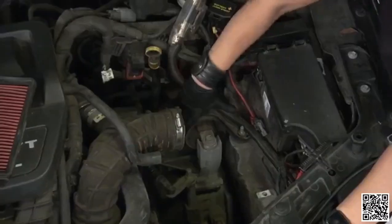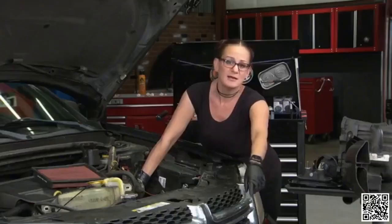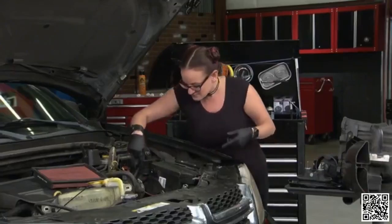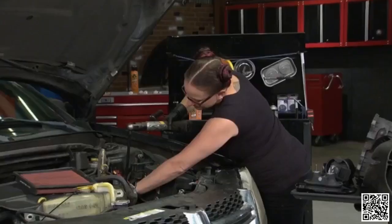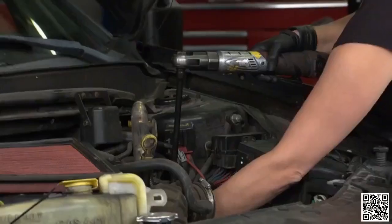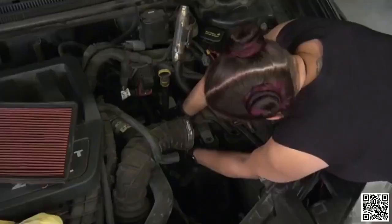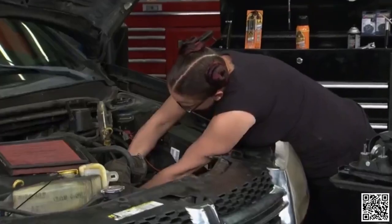I could have just removed this mount and let the engine hang on the other three mounts, but I always like to play it extra safe, so I've got just a floor jack under there holding everything stable while I pull this thing out. 4 bolts, pretty easy. Then we'll move on to the other side. Ha-ha! There's a hidden bolt. Oh, yay!